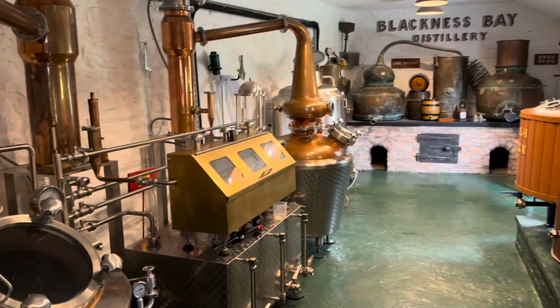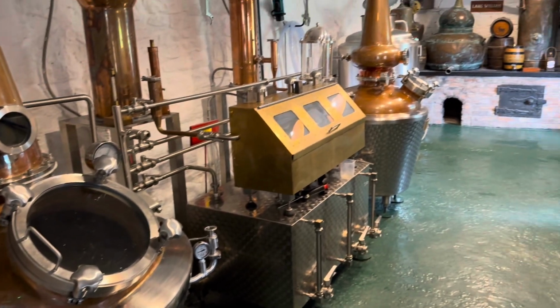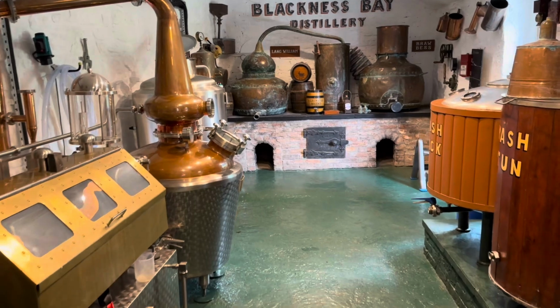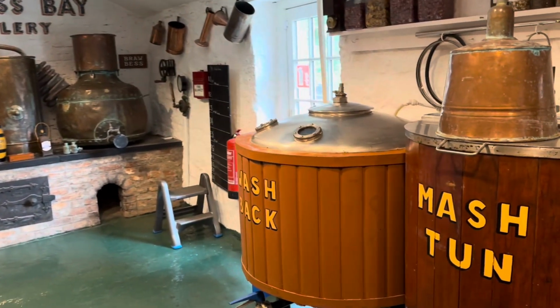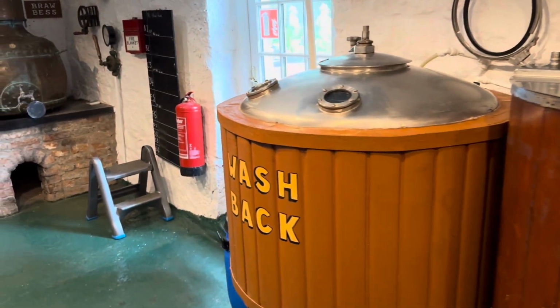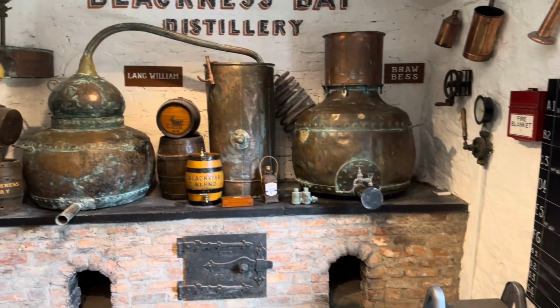They are currently distilling whiskey and a wee bit of rum. And this is a pretty little distillery. The mash tanks, wash tanks, lots of copper.